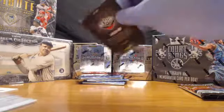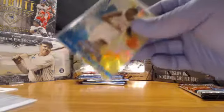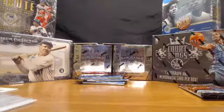So we got 9 spots on the rest for Court Kings. Yep, there's 9 spots left on the rest for Court Kings. Plus, we still have the Fleer Retro. We still have the Museum. We still have the Tribute. I mean, we still got a lot of product here, guys. Yeah, we've got the Timeless. It's sitting over here off to the side. I don't even have it in the screen.